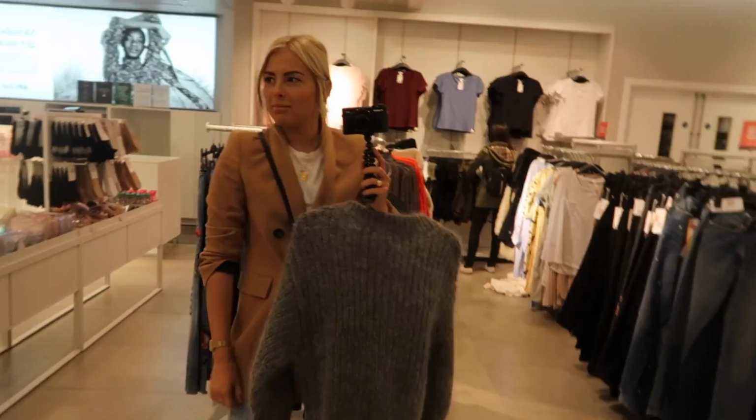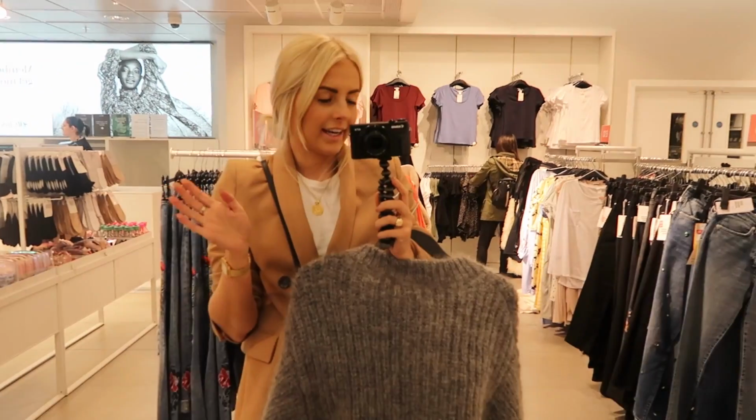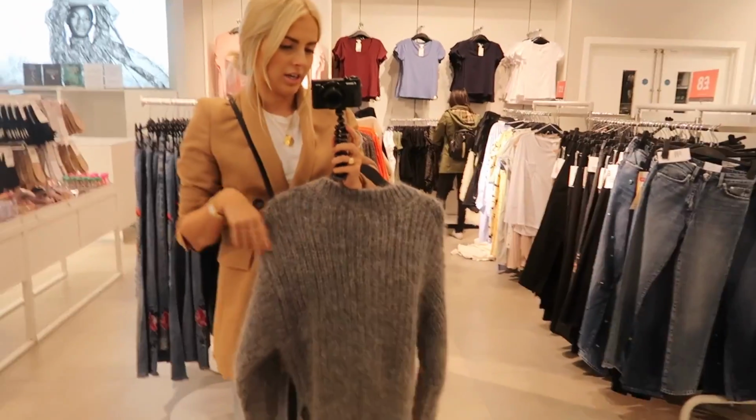I'm in H&M, we just had a look at the trend section. It's kind of like my only section that I like in here, but there's not actually that much stuff. So I found a cardigan and a coat.